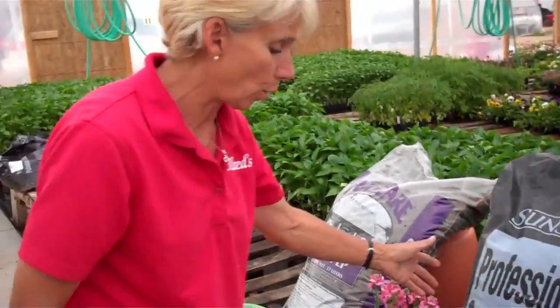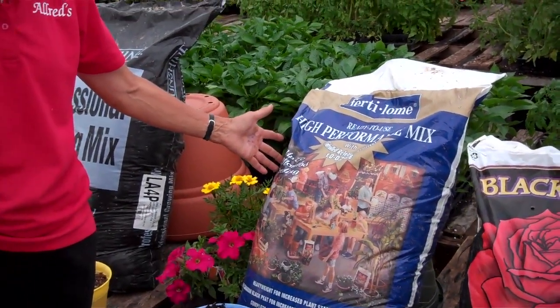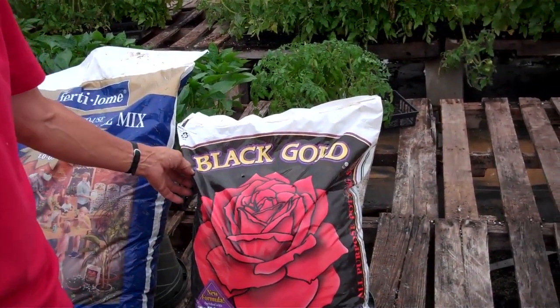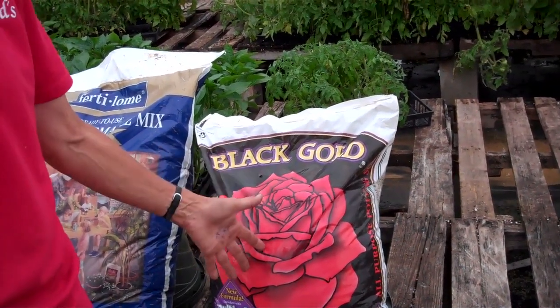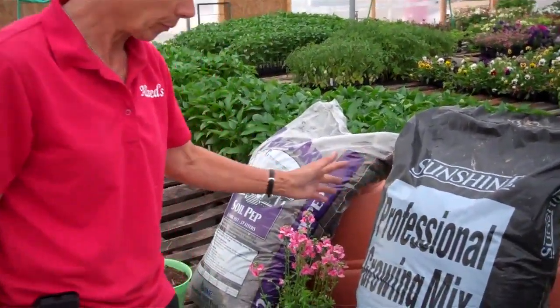If you're using Growers, you have to add slow release fertilizer, and then you're fertilizing every week too. If you use Fertilome, you can still add slow release fertilizer. You don't need quite as much. And if you're using Black Gold in a container, you'll want to use slow release fertilizer and fertilize all the time like crazy.